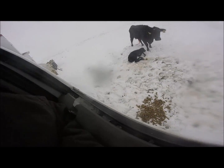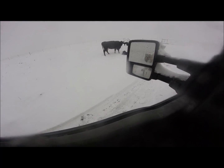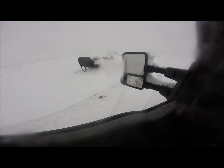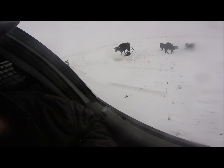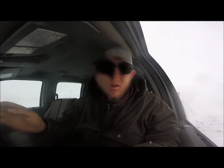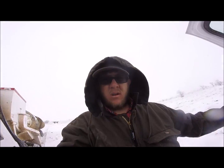You better start licking that calf. Is she gonna lick the calf? I don't know if she's gonna lick that calf or not. I don't know what the hell is up with her. I'm gonna just make the decision and throw that calf in the pickup. Okay.